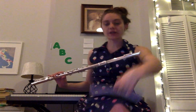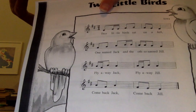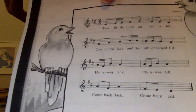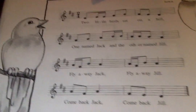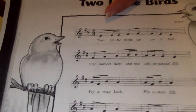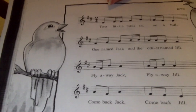So I played the notes that were on this page. Take a look again at the notes here. They are in your treble clef. Who can tell me what the first note of this song is? If you said D, you were correct. We haven't gone over that in class, but that is the first space underneath the F there. So that is D. Sometimes people think D face when they're thinking of the spaces. Just remember that D is right underneath the staff.